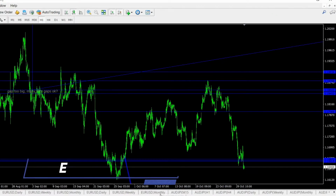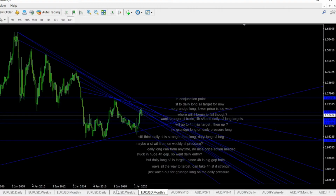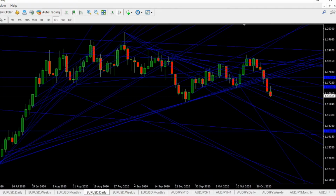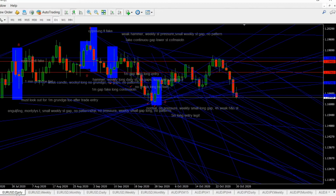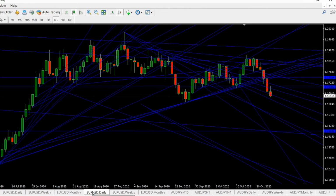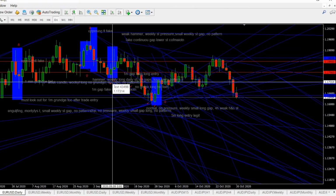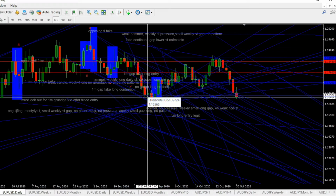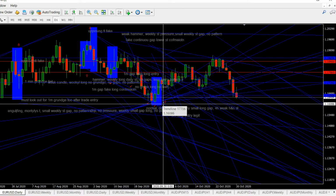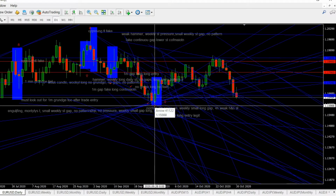Okay, let's do a new pair. We'll try doing the Euro USD. Euro USD is actually pretty simple. There's not really a long-term outlook at this point, but intraday, the medium-term outlook is right here. I'm pretty sure price will fall at least down to 1.1612 just to stop out this trade right here.